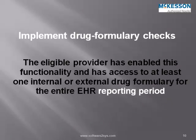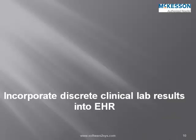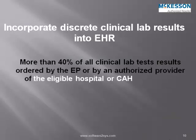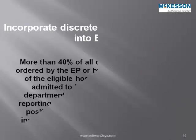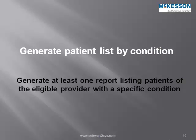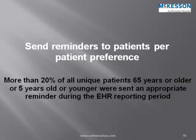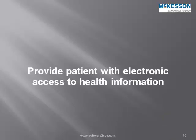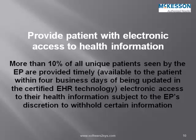Implement drug formulary checks. Incorporate discrete clinical lab results into EHR. Generate patient list by condition. Send reminders to patients per patient preference. Provide patient with electronic access to health information.